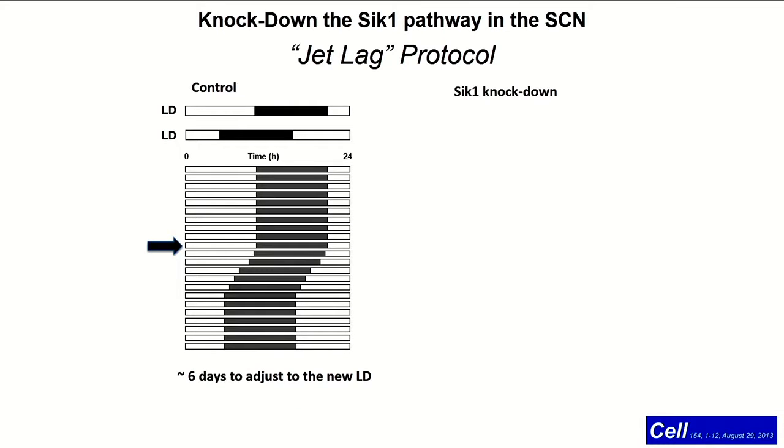Here we see the jet lag protocol. Here's the control, here's the light-dark cycle. In this case, the light-dark cycle was advanced by 6 hours. And so you see the light-dark cycle shifted here, and you see a re-entrainment after about 6 days. And this, of course, is the cartoon, and I will show you the data in a moment.